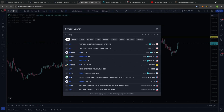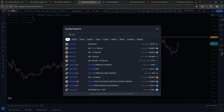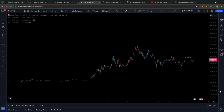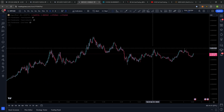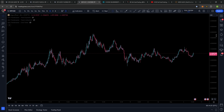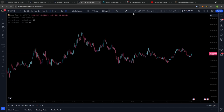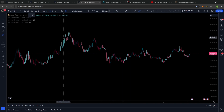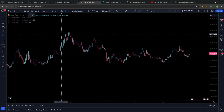I know I had agreed to look at WIF. Dog WIF hat. Yeah, what can we see here? Well, I can almost guarantee I see a Stuber fib already, but it's already played out. Just looking at the structure after we ended up. Here's one of those times, again, you guys, just talking about how marking out where those swings happen and that sort of thing.